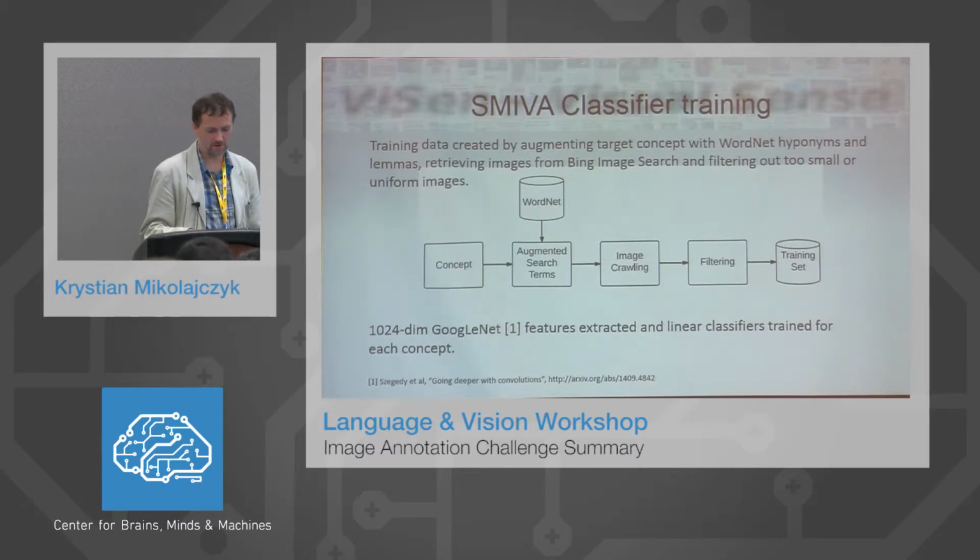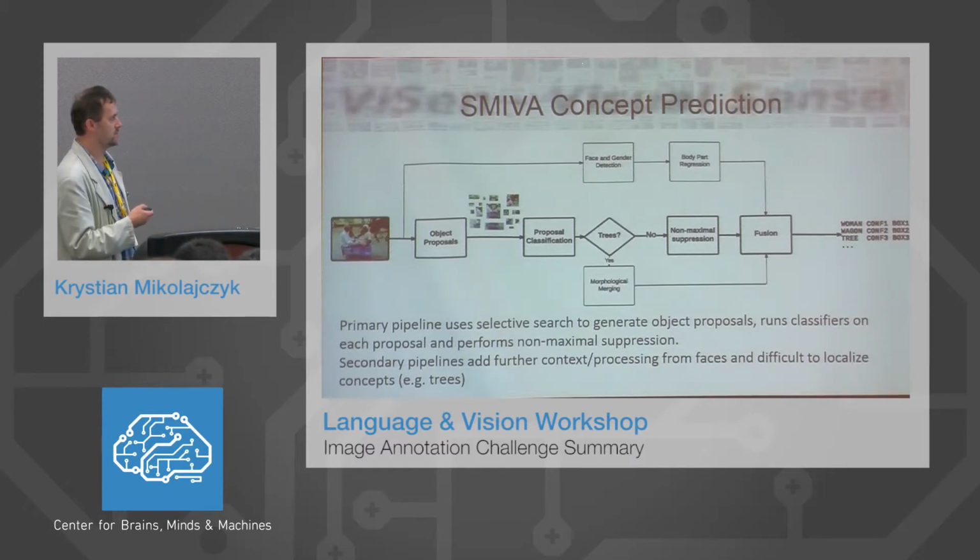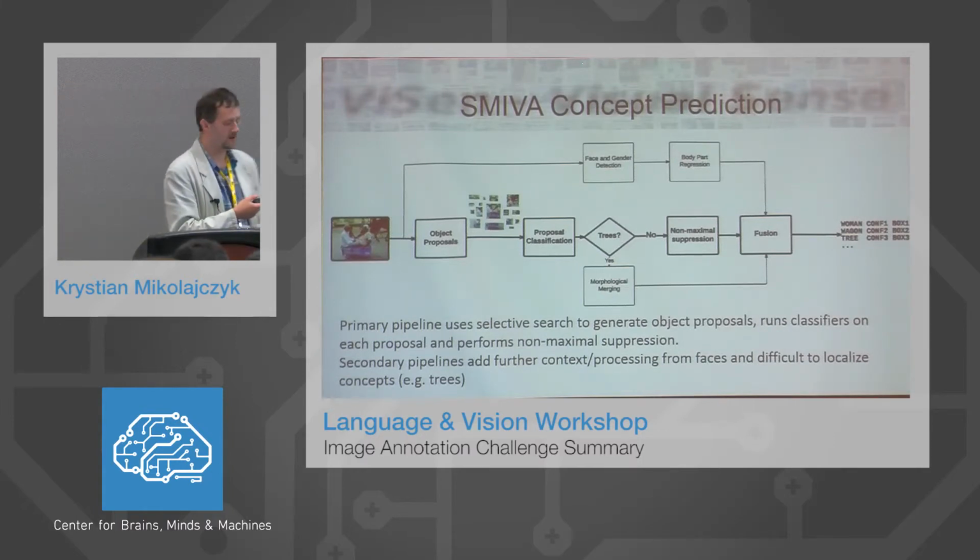And then, given those classifiers, they run object proposal, an R-CNN-like method, classification, then non-maxima suppression and fusion. I'm not sure what morphological learning is, but the additional pipeline that they used was for face and gender detection on body parts as well. So this is somehow augmenting the results from the standard pipeline.